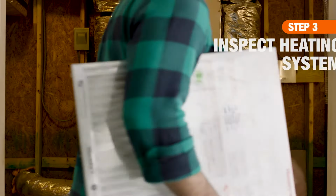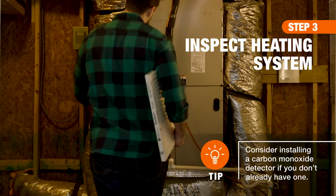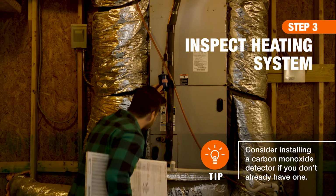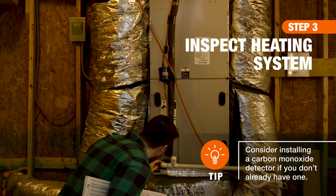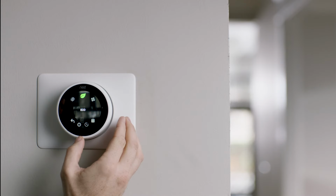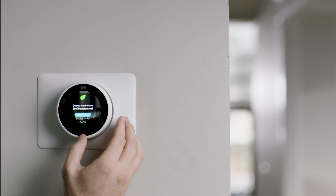Now is also the perfect time to inspect your furnace for leaks, test for carbon monoxide, and change the air filter. Installing a programmable thermostat can also help curb high heating bills during the coldest months of the year.